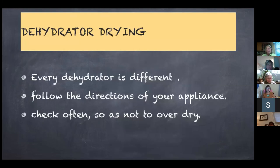Okay, another method is the dehydrator drying. And since everyone is different, you need to just follow the directions of your own dehydrator, but just don't overdo it. Because, you know, they need to be dried at a fairly low temperature and for not nearly as long as your vegetables or fruits or anything else that you're drying.